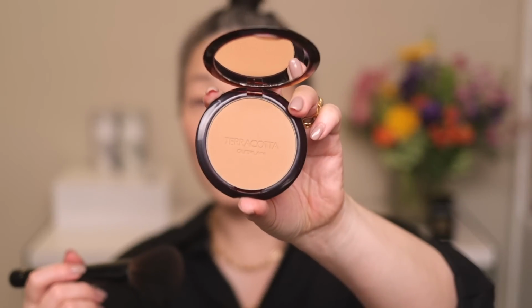This is, by the way, the Light Warm. And this does have the terracotta scent. So if that bothers you, you want to stay away from all of the terracotta products. They all have the same scent. I'm actually having a little bit of trouble picking up product. I wonder if this has a little bit of a layer over it. Maybe that's why I'm not having the best luck with it.